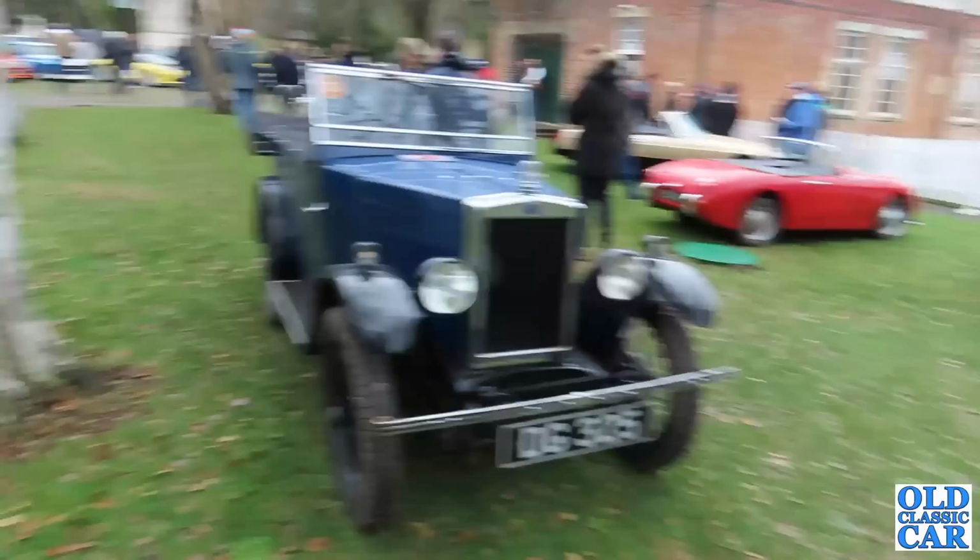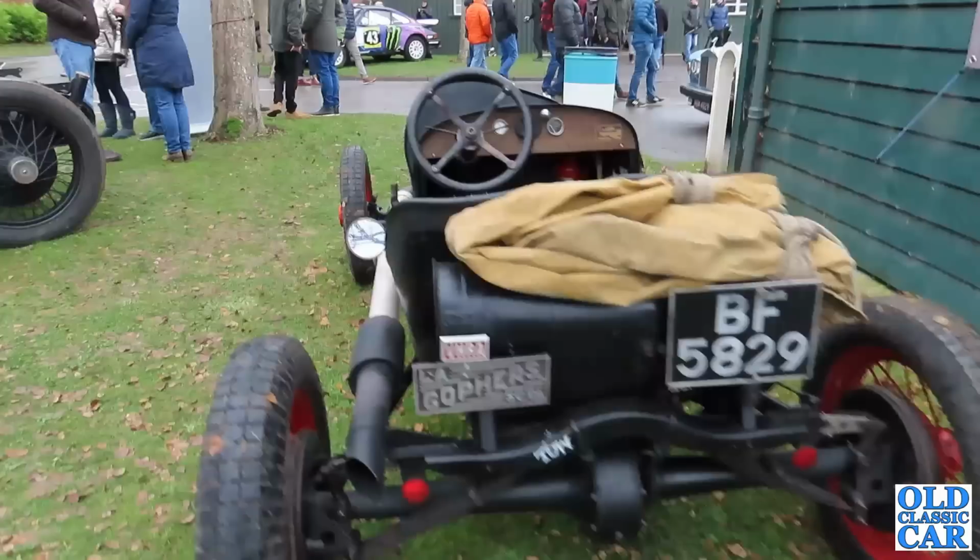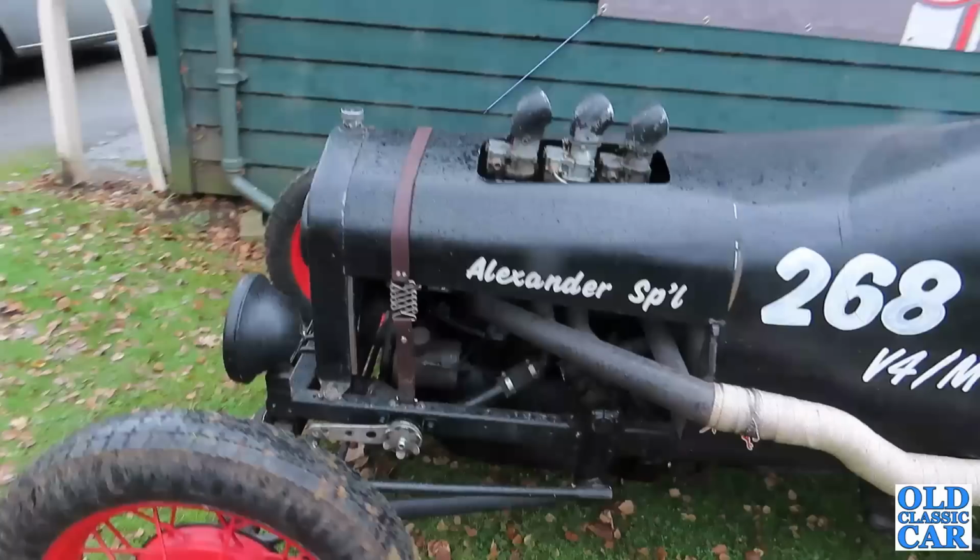A little bit more vintage goodness around here. Good grief, what's that? The Alexander Special, I'm guessing. We've got a big old Ford engine nestled away under there. We've got a transverse front leaf spring, which is very Ford.